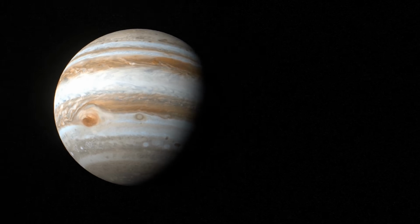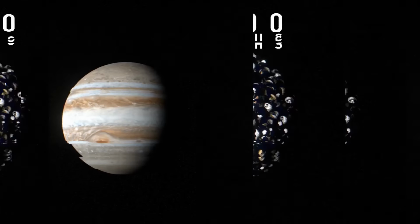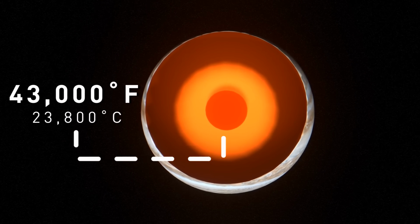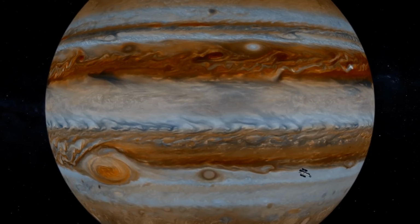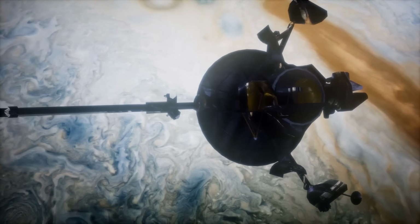The planet is huge. Almost 1,300 Earths could fit into this gas giant. It's also incredibly hot, with the temperatures reaching about 43,000 degrees Fahrenheit at the planet's core. Unfortunately, you can't land on Jupiter's surface because, well, being a gas giant, it doesn't have any solid surface. But you can go deeper into Jupiter's atmosphere.